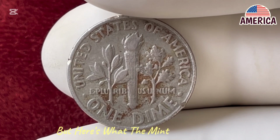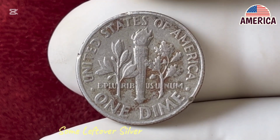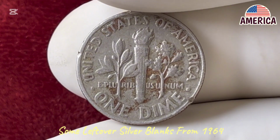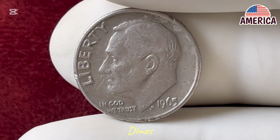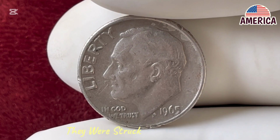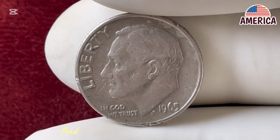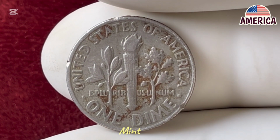But here's what the Mint didn't count on. During this chaotic transition, some leftover silver blanks from 1964 were mistakenly used to strike 1965 Roosevelt dimes. These error coins were never meant to exist. They were struck quietly, unnoticed, and somehow slipped into circulation and even into sealed proof and special mint sets.